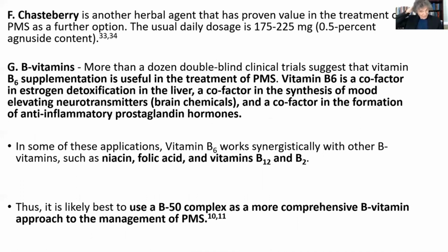But studies have shown that B vitamins, more than a dozen double-blind clinical trials, suggest that vitamin B supplementation is useful in the treatment of PMS. It's a cofactor for estrogen detoxification. If you go back and look at that chart I just showed you, you'll see B6 is also important for detoxification. It's a cofactor, as we saw earlier, for neurotransmitter synthesis, for serotonin and dopamine, and thus also norepinephrine and epinephrine, because you need dopamine to make those. And it's also a cofactor to make anti-inflammatory prostaglandins. So even just a marginal deficit in B6 leads to problems. A lot of studies have shown that it's effective.